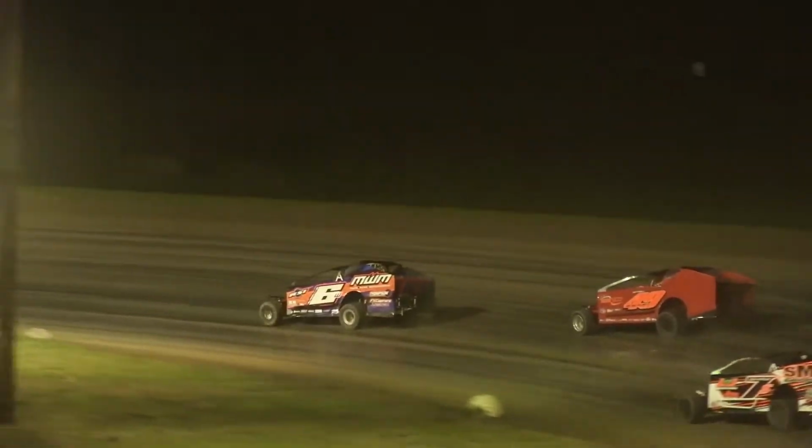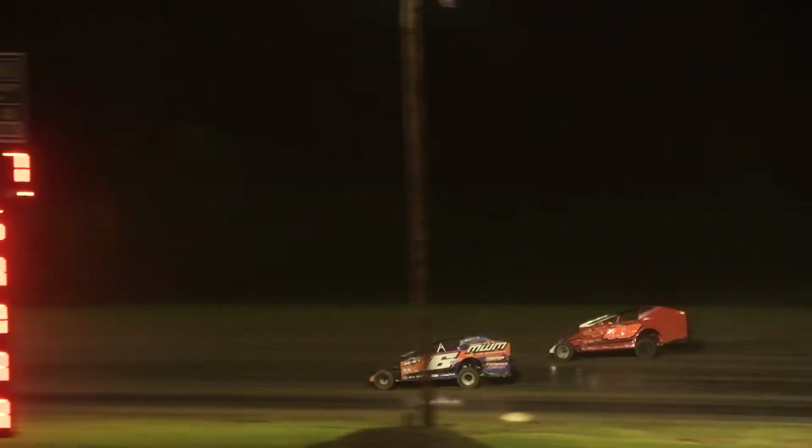Shaw right to the middle of the speedway, comes back down to the bottom. Dunn makes it stick to the outside, squares it off right in the middle of the turn. He'll work on the Shaw machine, taking over spot number 2 down the front stretch. Billy Dunn right through the middle of the racetrack, now sets his sights on Derek Webb.